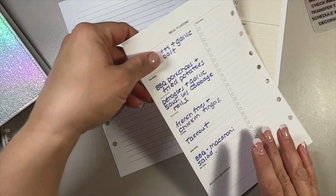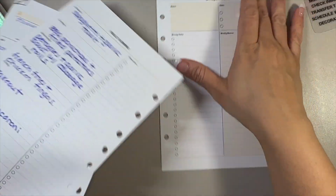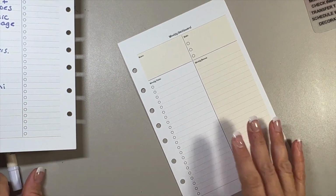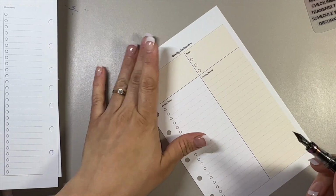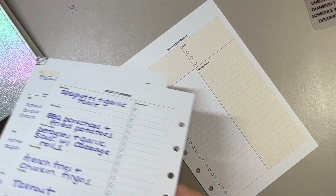All right, so that is done. And then the other thing that we need to do is to look at my dashboard. So this one I will write out with my fountain pen here. This I'm not going to update until Monday. So weekly tasks. We'll quickly write this out and I will be right back.